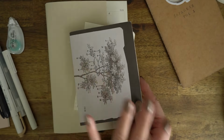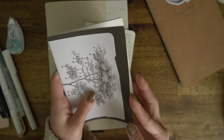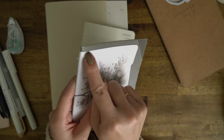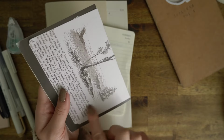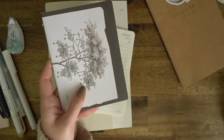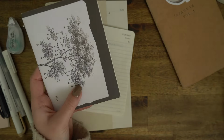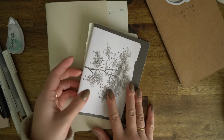So this is just for anything. It's not a fancy journal. I bought it I think 5 years ago. Yeah, 5 years ago in Thailand, and I just stuck this piece of cardstock on the front, and I feel like that makes it look really pretty. I also have this other one I did the same thing to with a different piece of cardstock, and I really like this one. But yeah, this is just a kind of backup journal.